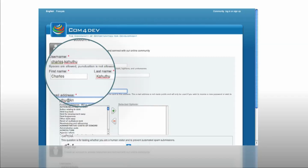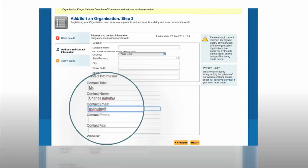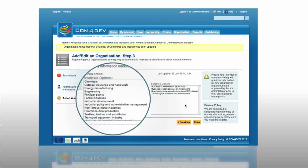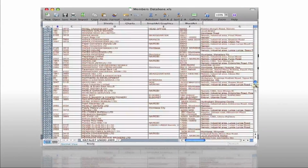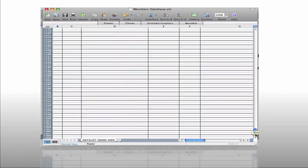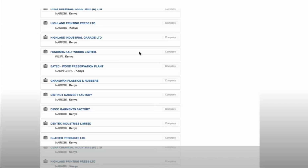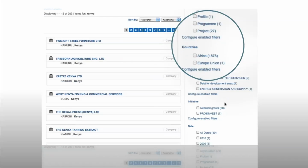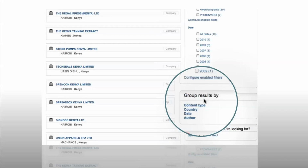One IO, in this example, Kenya National Chamber of Commerce and Industry, is registering itself and its members in a three-step process. First, register the user and the organization. Second, upload the members' database. And third, validate the data. The Chamber could see its members from a new perspective with consolidated indicators. The members can be selected and grouped before being printed in yellow pages.